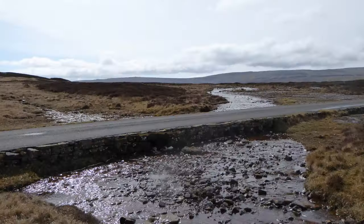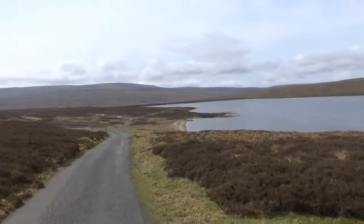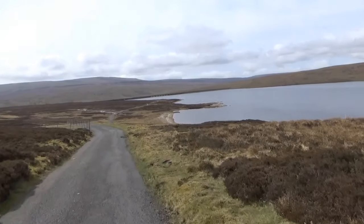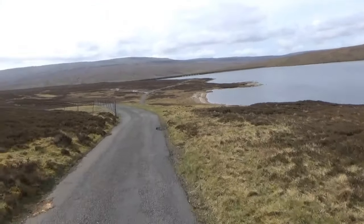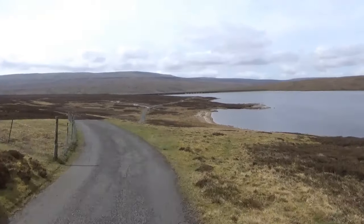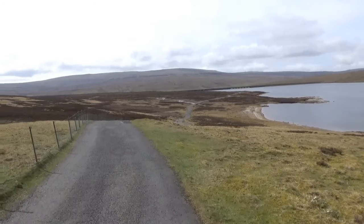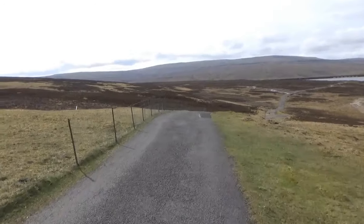It's warm again now. I'm thinking I'm overdressed again. Nice little beach there, if you were allowed to camp. The road up to here is private, and as it's a reservoir, it obviously belongs to the water board, whatever, water company. It is an area of outstanding natural beauty, so there's lots of signs about staying on the path and not disturbing anything, no fires, just generally respect the place, I suppose. Beautiful though.